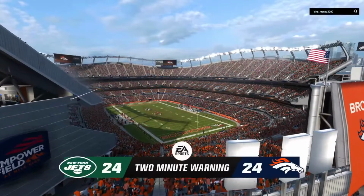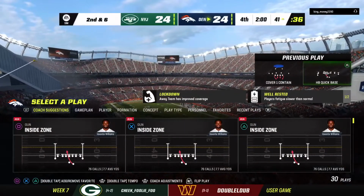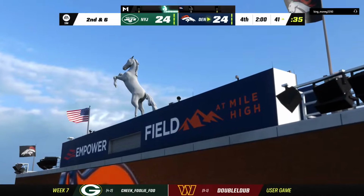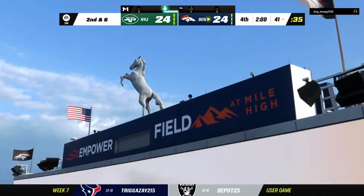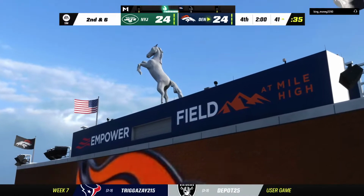Getting down to the good stuff. All tied with 2 minutes remaining on EA Sports. So it's Bronco football as we get you reset here. They've got a 2nd down now as they search for a score to break this tie.